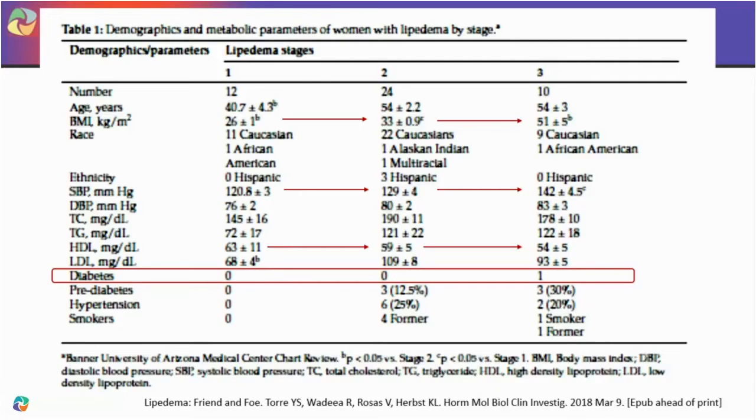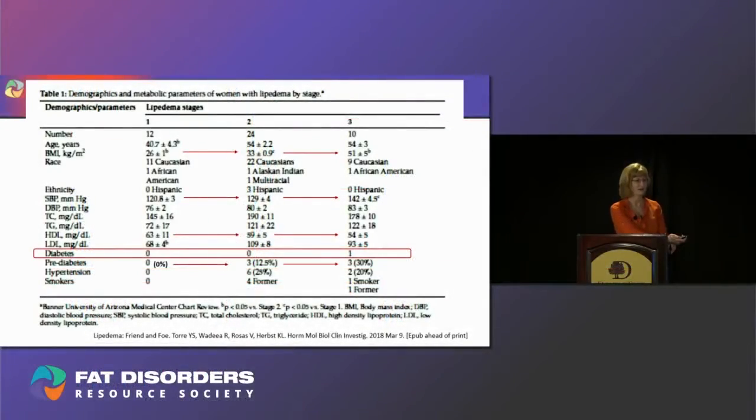Now, interestingly, out of these 46 women, even though we have morbid obesity in that stage 3 group, there's only 1 lady who has diabetes. So we think lipedema is protective against diabetes, and I was really happy about that, like, woo, this is good. But then I looked at prediabetes. In stage 0, or stage 1, you have 0% prediabetes. In stage 2, it's 12.5%. In stage 3, it's 30%. And if you're walking around with prediabetes, you are at risk for cardiovascular disease. So this is something that I want to change.